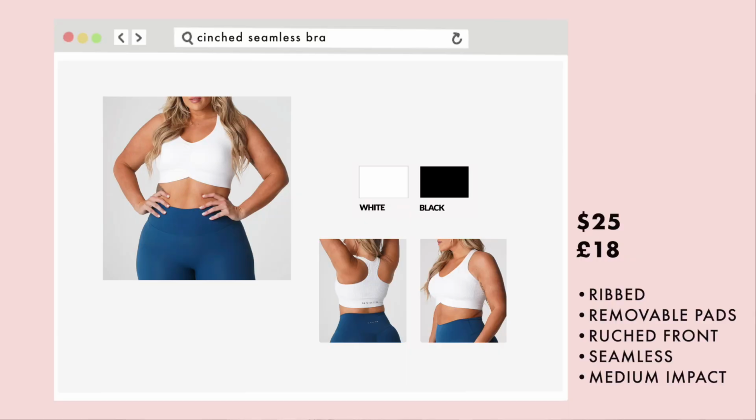And then the cinched seamless bra, we can see again, this is very much coverage, very covered, sorry, from the front and back. So it's not one that I'd opt for. But it's ribbed, it's got seamless, rouged front. And I think that is pretty much all of the bras.